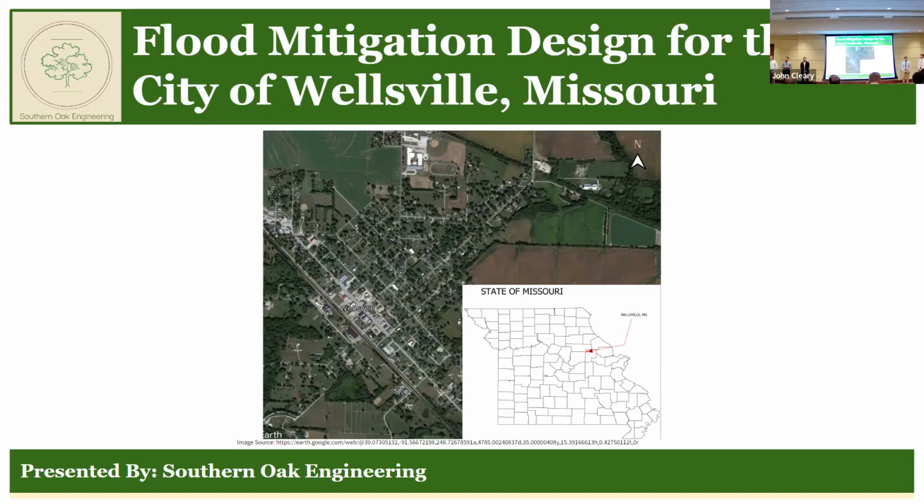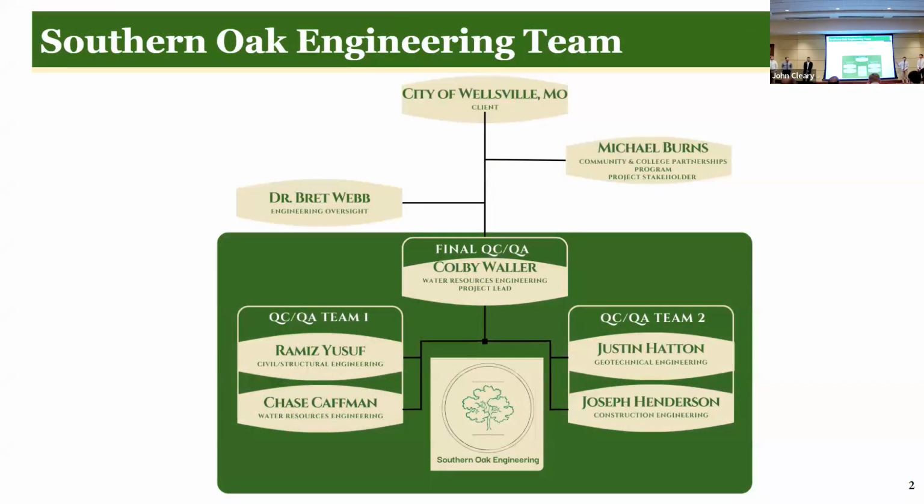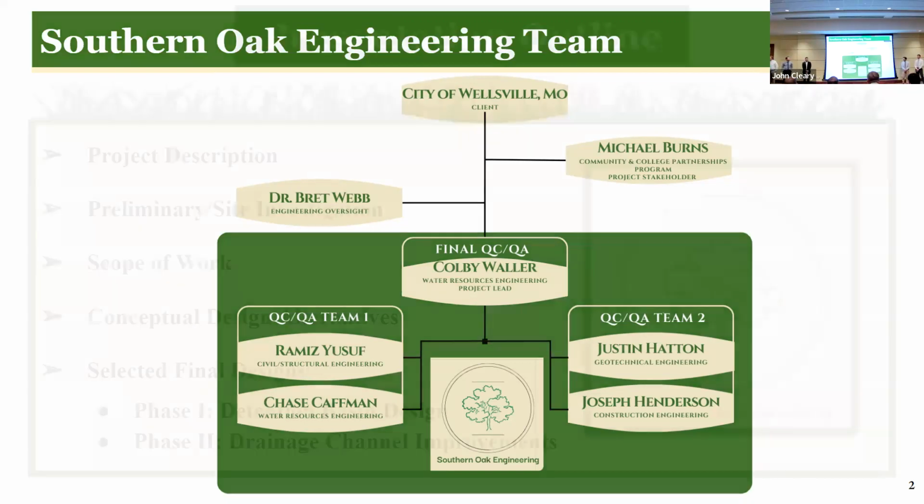We are Southern Baptist Engineering. Today we will be presenting our final flood mitigation design for the City of Wellsville, Missouri. Our team consists of our project lead, Colby Waller, Ms. Yusuf as our civil structural engineer, Justin Hatton, to my left, is the geotech engineer, Joseph Henderson as the construction engineer, and I myself, Chase Kathman, is the water resource engineer.